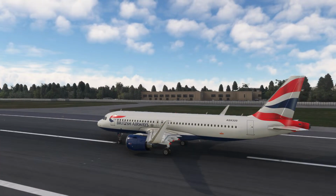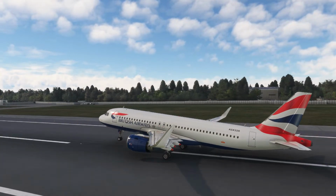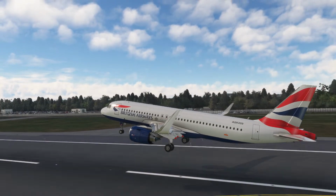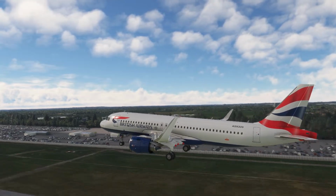Virgin Tree 01, wind 270 at 9. Cleared to land runway 27 right. Cleared to land runway 27 right, Virgin Tree 01.